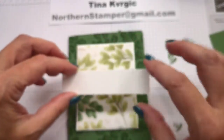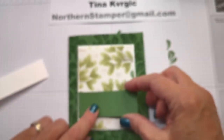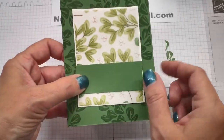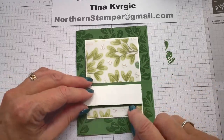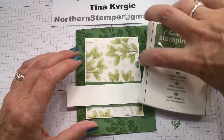What we need to do now is with the strip, all I'm going to be doing is stamping a sentiment, and you'll notice that this strip is as wide as that piece that I just laid down. So there you go. It's just as wide. So I just measure that, and that will become a kind of a mat, and this will be a sentiment. I'm going to place my sentiment across here, and I'm going to be using the garden green.